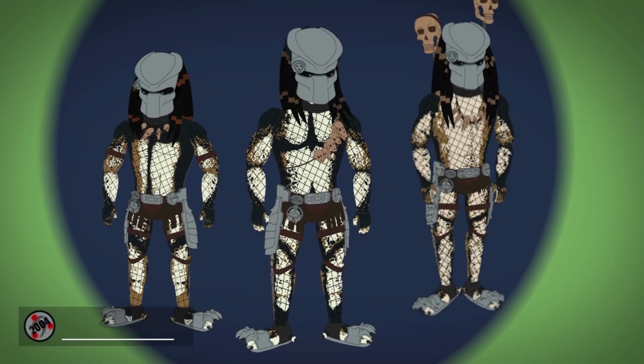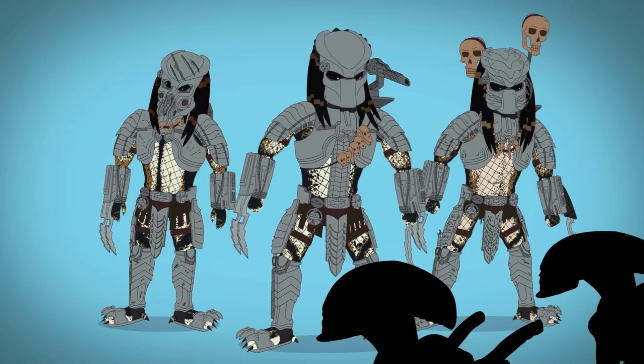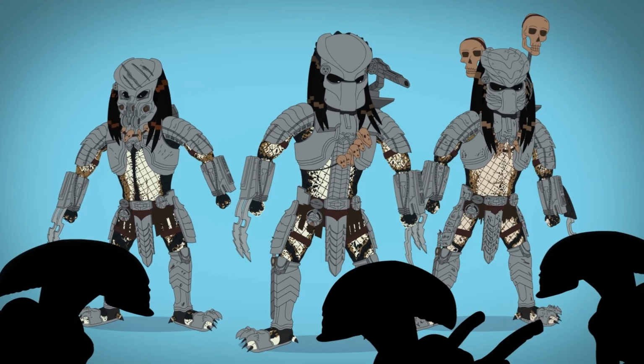The crossover film, Alien vs. Predator, features 3 heavily armored predators with unique masks who set out to hunt a pack of xenomorphs in an ancient rite of passage. Yeah, I kind of like their masks here. I like they all kind of look like they have their own unique look. Obviously, the main one is the most simple, big, back to basics kind of look.